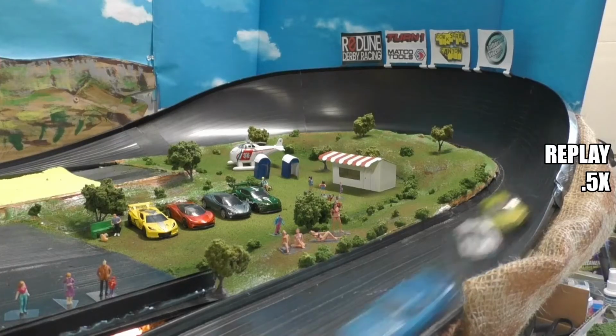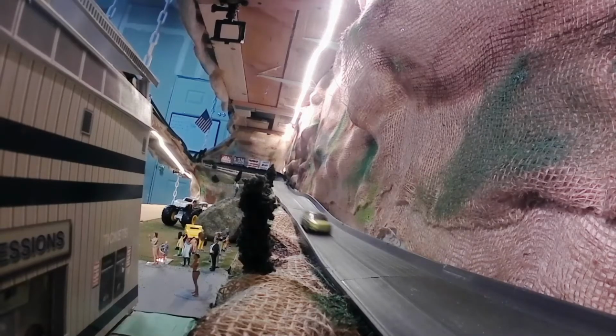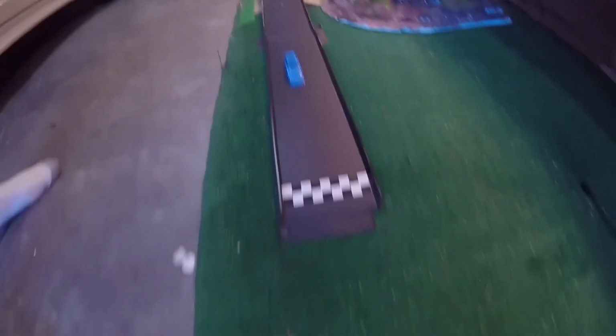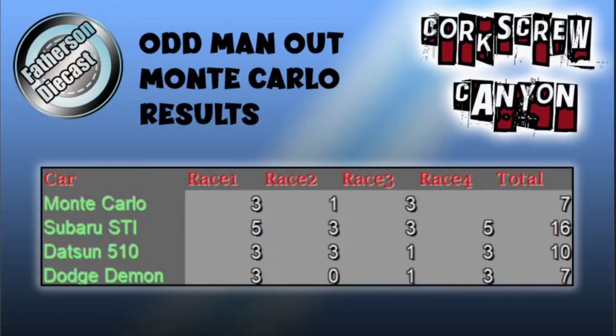In my mind, the Monte Carlo was the car to beat coming into this tournament just based on the practice runs I did trying to put this tournament together. But these jammer cars are doing their job and giving these racers all they can handle. And again, Monte Carlo is going to have to settle for 3 points, which effectively will eliminate him from being able to win the tournament.